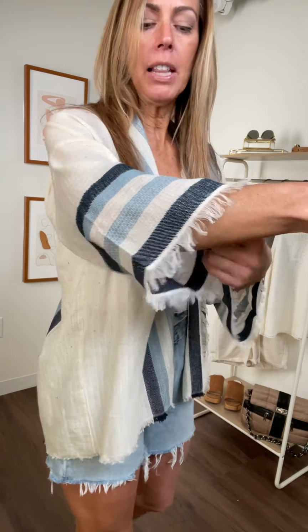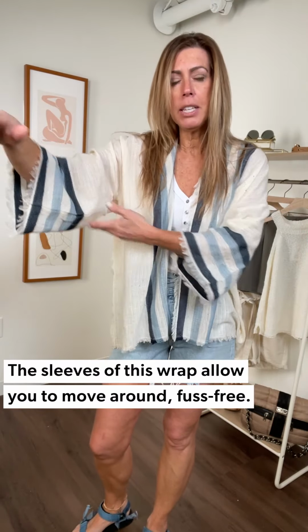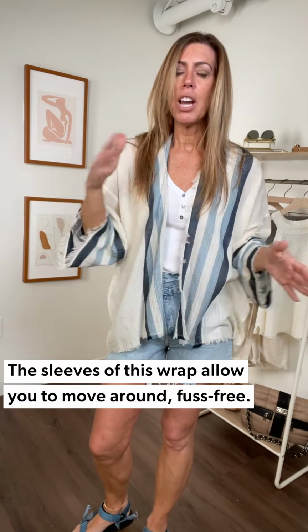Topped it off again with Michael Stars. He's got this great wrap. I mean, look at this. Very almost like a gauzy fabrication. This wrap actually has a sleeve to it, which I love because then the wrap stays on. As you're moving around, it doesn't drop off your shoulder or fall down your back.